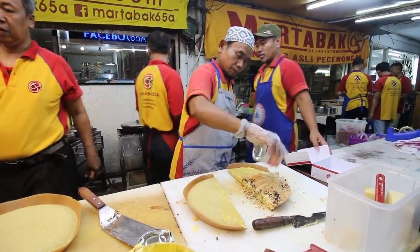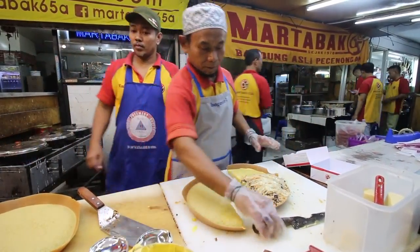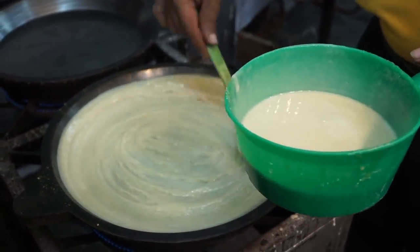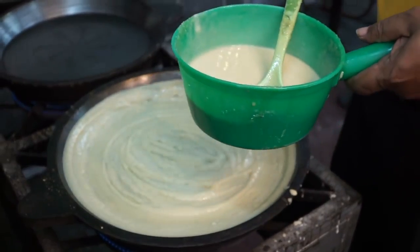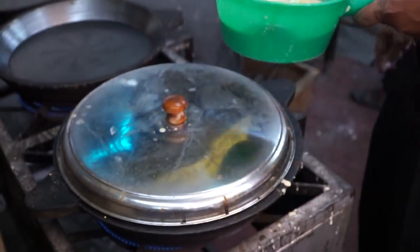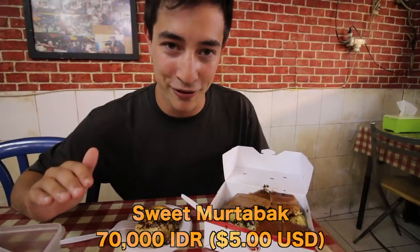So the way that they do it is they use a very thick batter and they line this kind of bowl-shaped frying pan, the whole thing, fry it up, and then once it's crispy on the bottom but still kind of undercooked on the inside, they take it off the fryer and then they fill it with, honestly, the worst ingredients ever, but it looks delicious.